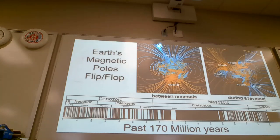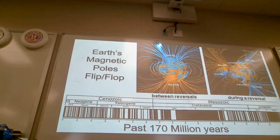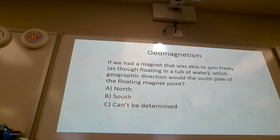Bound to happen. Why was it so frequent before? Why is it stable here and not here? I don't know. Maybe someone else studies this stuff. That's a good question. Maybe the dinosaurs died because of an asteroid, magnets flipping everything. Maybe, I don't know.